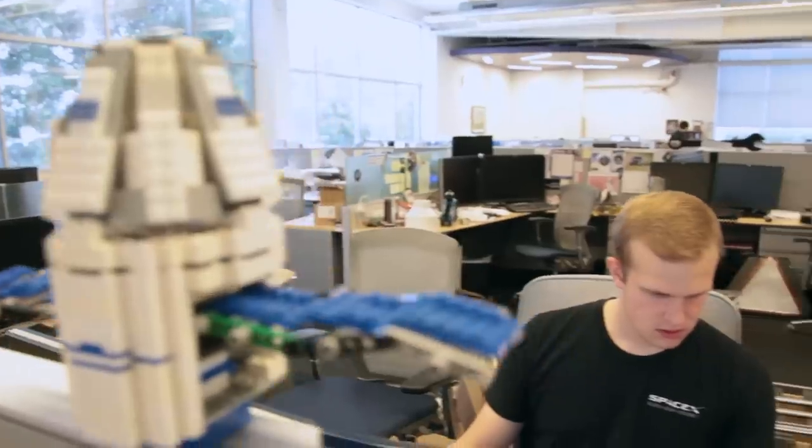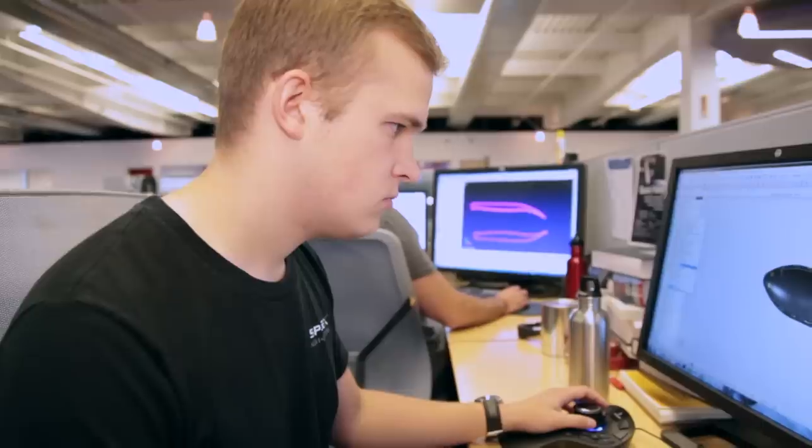My name is David Larson, and I'm in the Structures Department here at SpaceX. SpaceX is pretty awesome. It's an incredible place to work. You get to do things that you don't get to do anywhere else, and as an intern, you get to work on it. You don't have to be a full-time engineer to work on technologies and projects that are pushing the boundaries of spaceflight.